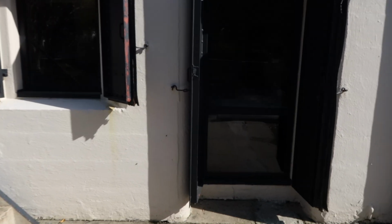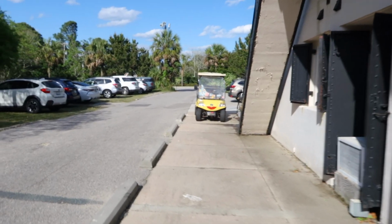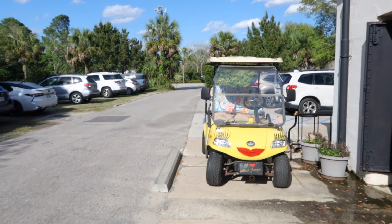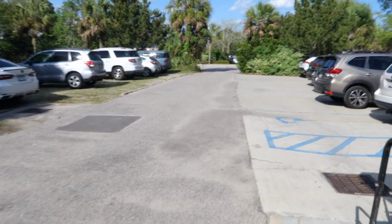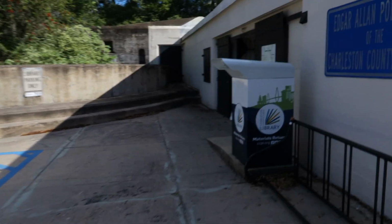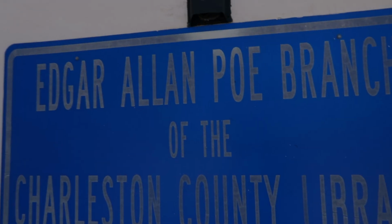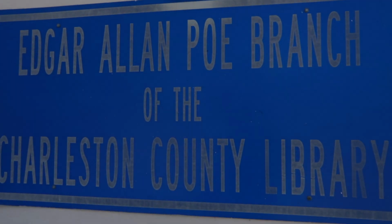I guess this thing's open. I think that's just windows. That ain't the door. Maybe the door's over here on this side of the building. Got some air conditioning. That's good. They have modernized it. All right. What we got? Where we going? Maybe over here is the entrance. Right here is a little signage. Just to show you, I'm not kidding. It is called the Edgar Allan Poe branch of the Charleston County Library.